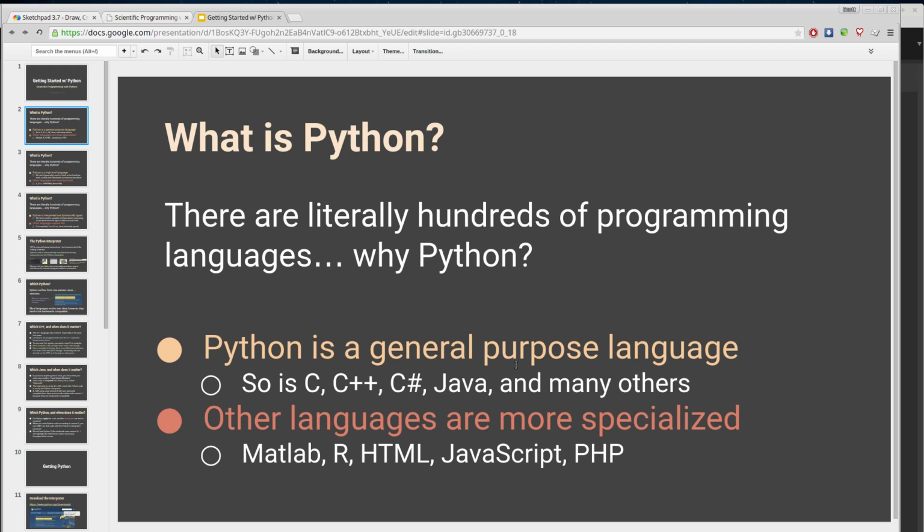And the question is, well, why would you be interested in learning Python? First off, before I even talk about the virtues of Python, let me be clear that Python isn't the best language. There is no best language. All languages have some good features and some bad features. All languages are very good for certain situations and probably not good choices for other situations. The good news as a programmer is that your skill really ultimately is not measured by the number of languages that you know. Your skill is a measure of your problem solving ability.